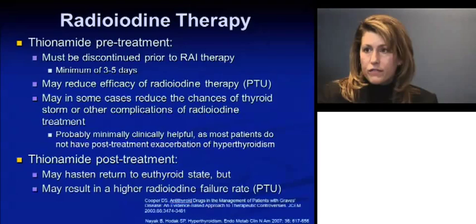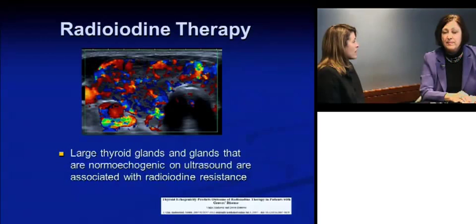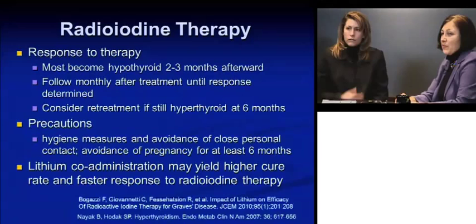Jennifer, you like these pretty pictures. I do. Again, if you happen to have the ultrasound information about your patient's thyroid gland, a couple of things that might help you decide on the best approach would be, again, if the thyroid is very large on ultrasound, or if it's normoechogenic rather than hypoechogenic, that may suggest that they're a little bit less likely to respond to the radioiodine. So there's a lot of things to keep straight, but we can learn a lot from these radiologic images.